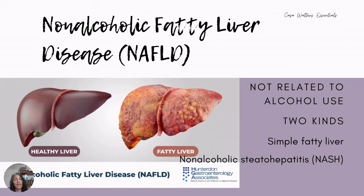So NASH can develop in some people who start out with simple fatty liver. And this is a more aggressive form of fatty liver disease. This is where it can lead to inflammation and some cellular damage. The more fat that accumulates in our liver, the less optimally our liver can process things that are coming in. Remember, its number one job is to filter the blood. And if it's not able to do that effectively and efficiently, all that stuff is just going to get thrown back out into our circulatory system. So it's going to get deposited somewhere else, or it's going to stay put in the liver. So it's really important to understand that process.